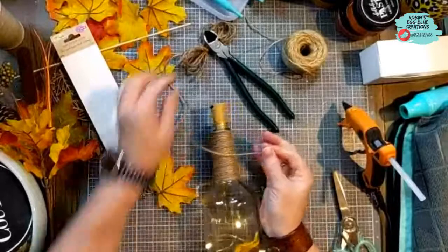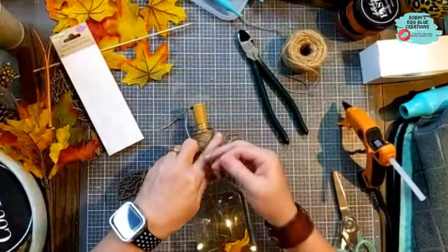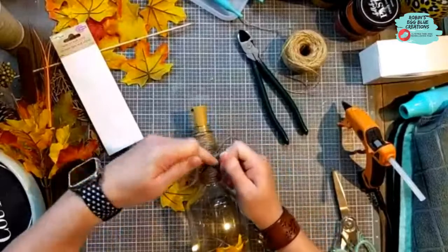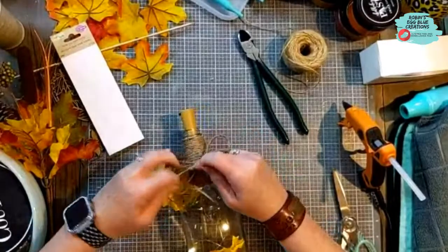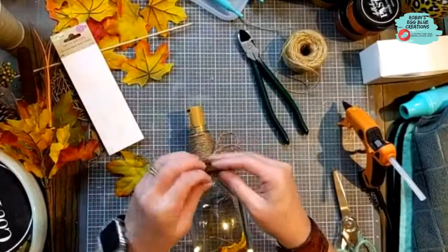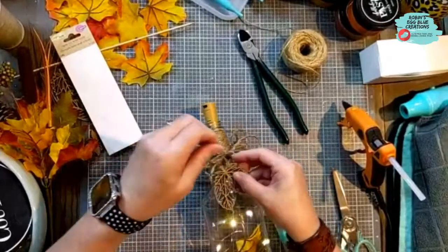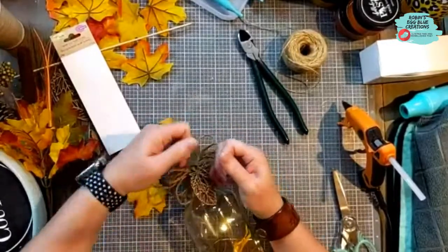So I just tied a knot, and I'm going to grab my little twine bow that I made, and I'm just going to put that in my small twine here. I'm going to tie it tight. That's the sound of me pulling it tight. And I think before I pull it completely through, I think I'm just going to put it through one of the veins of the leaf. And I'll just tie it on that way.